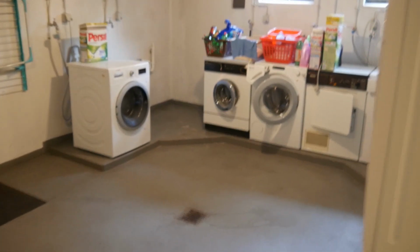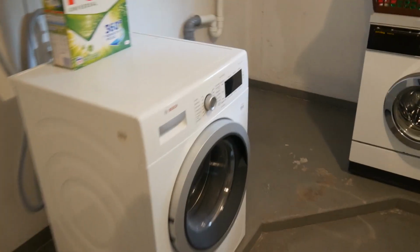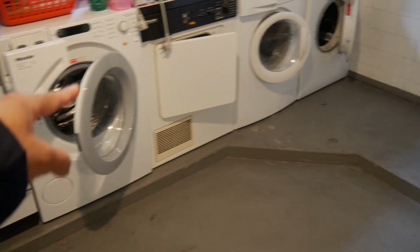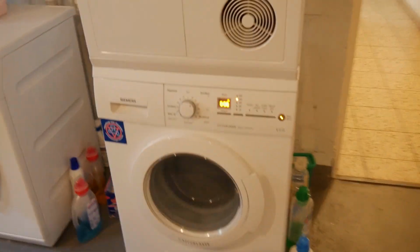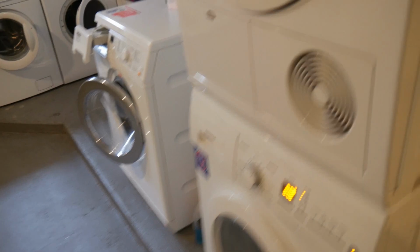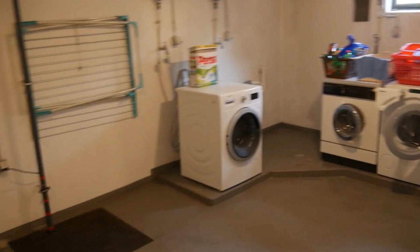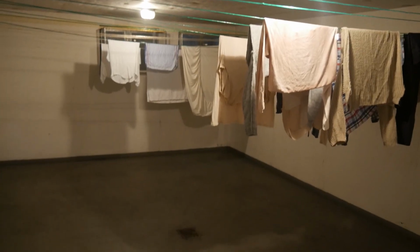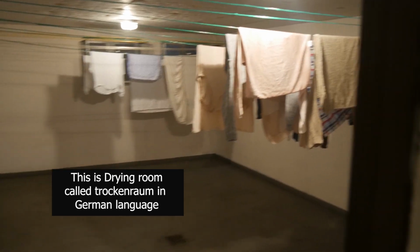So this is the washing room area we have. This is my washing machine. And let's count: 1, 2, 3, 4, 5, 6, 7, 8. So 8 people are living in this building. Everyone has his or her own apartment. So this is the place where we wash our clothes. And this is the dry room. We call it in Germany Trockenraum.